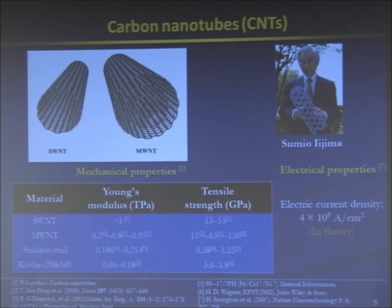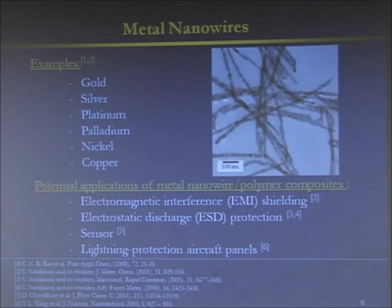But of course, the issue is that once you take those from being a single nanotube or nanoparticle and disperse them inside another matrix to make something more useful, then we may not necessarily get that tensile strength. We may not necessarily get that current density, because now you have a mixture of two materials.